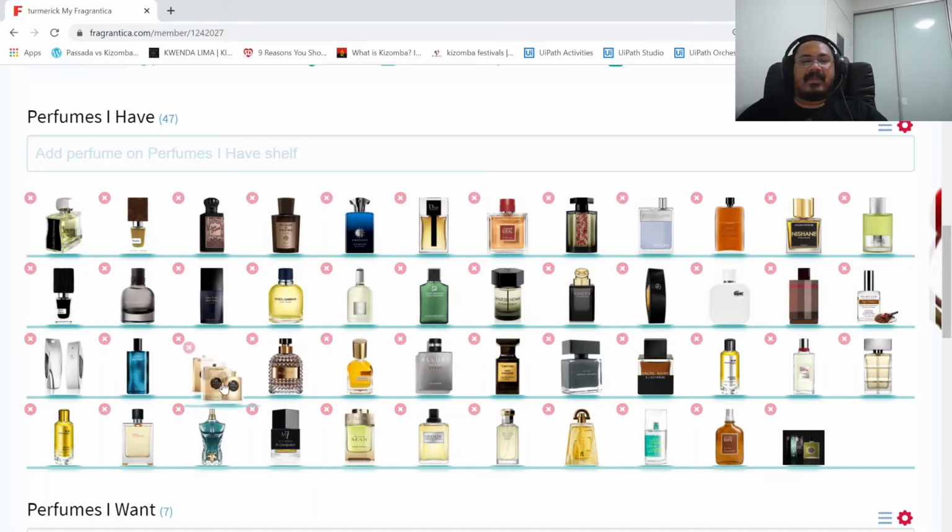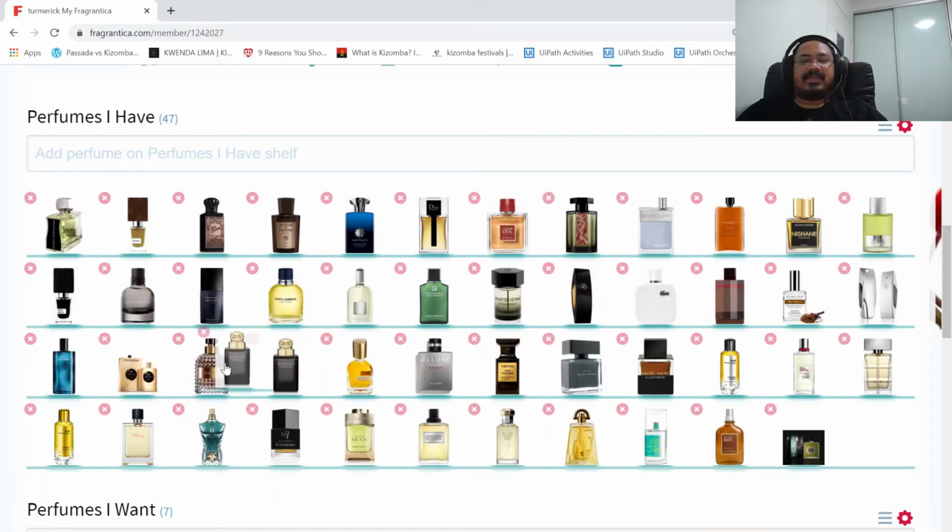This one as well. This one as well. Yeah. So starting from, okay, the Gucci Guilty Absolute. All the ones here, I'm going to sell just because they don't suit my personality. Gucci Guilty Absolute is a beautiful scent, nice, classy oud. Doesn't suit my personality. Same here, this one.